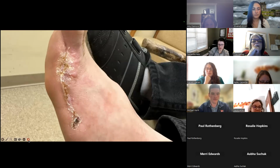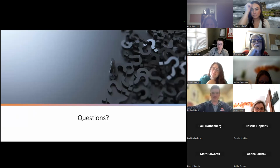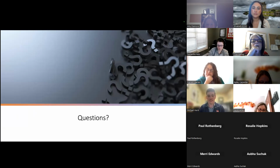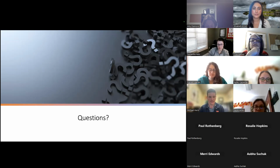So it's a combination case of vascular and infection. Once you manage all those things, all of a sudden these wounds get better. Now, he is certainly someone that ended up with a minor amputation, but it certainly could have gotten a lot worse for him if he wasn't being seen routinely.